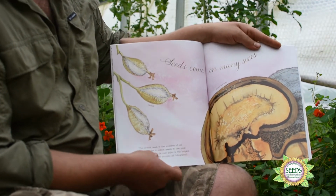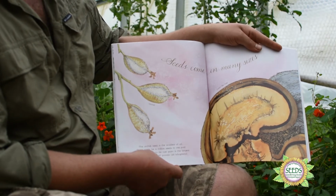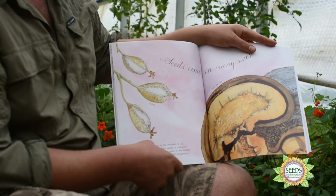Seeds come in many sizes. The orchid seed is the smallest of all. There might be 1 million seeds in one pod. The seed of the Coco de Mer palm is one of the largest. It can weigh up to 60 pounds or 25 kilograms.